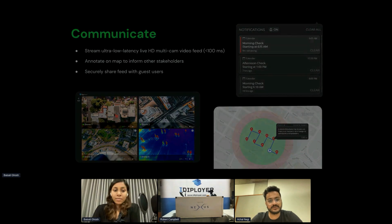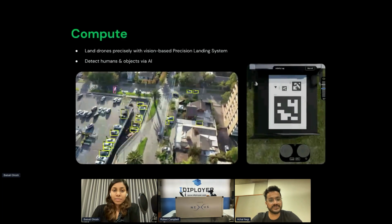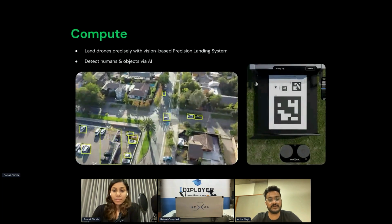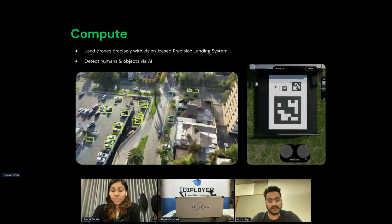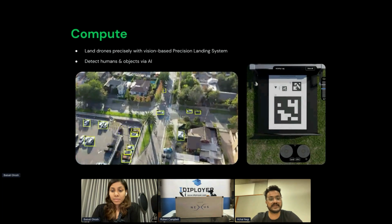And after the communication, let's go to the compute one. So you can not only do precision landing now, but you can also do third-party integration to do detection of multiple objects. As you're doing the automated data collection, now you can start doing the computation as well.